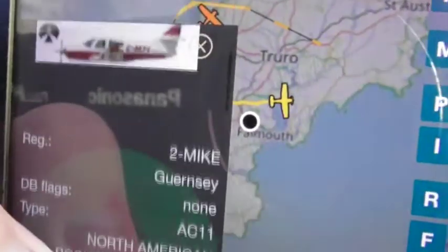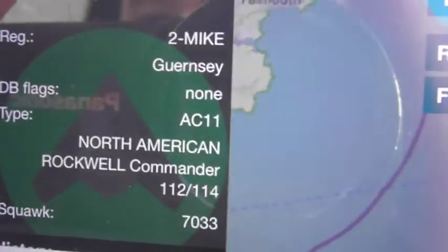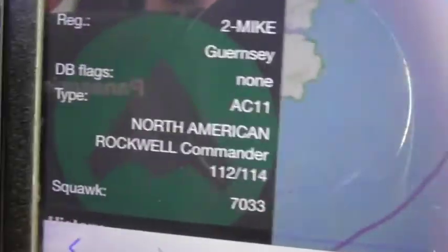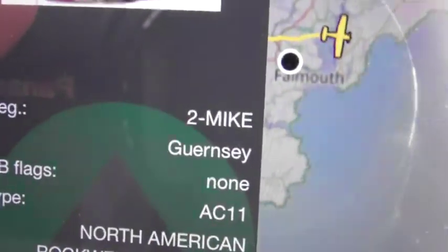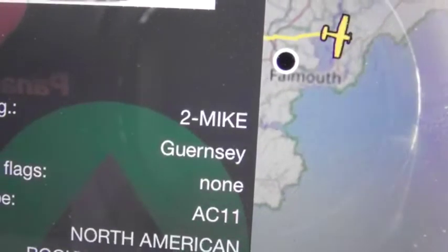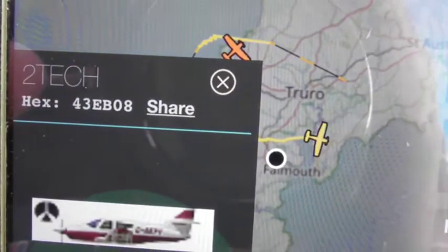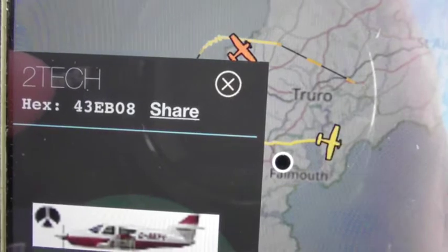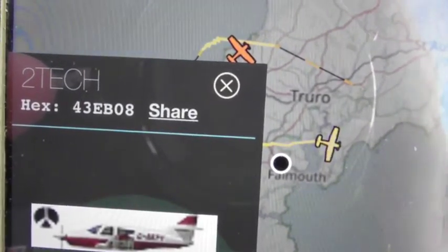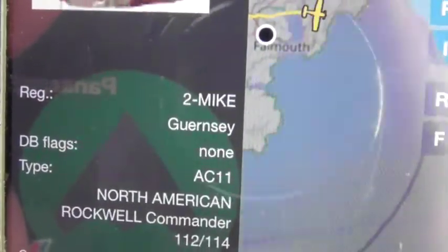As you can see here, the registration, this is the North American Rockwell Commander 112-140, that is. As you can see, the registration for that one is 2-MIKA, that is. As you can see from the top of course, that's the registration there. It's 2-TECH, that is. So that was the North American Rockwell Commander 112 that I've just seen coming up out of there.